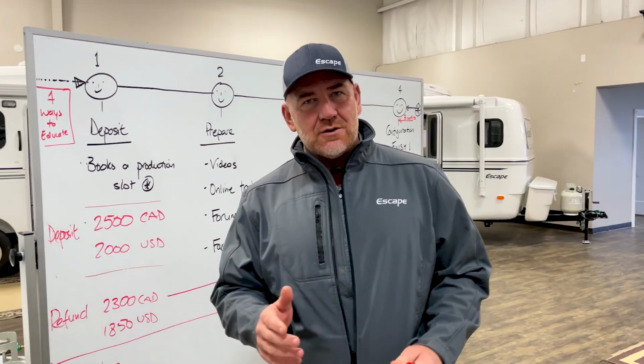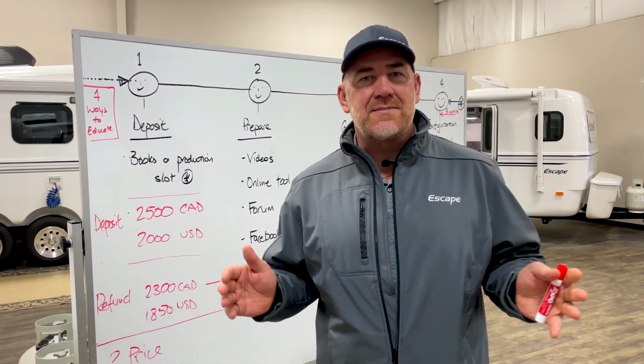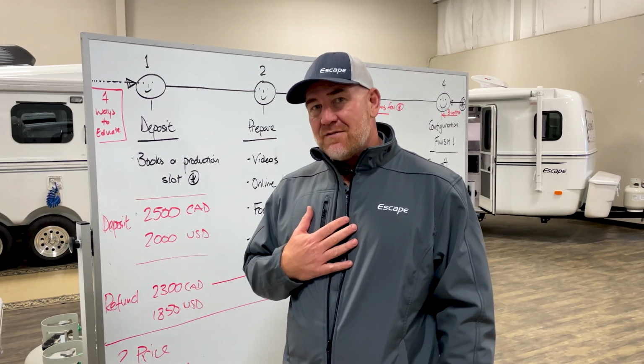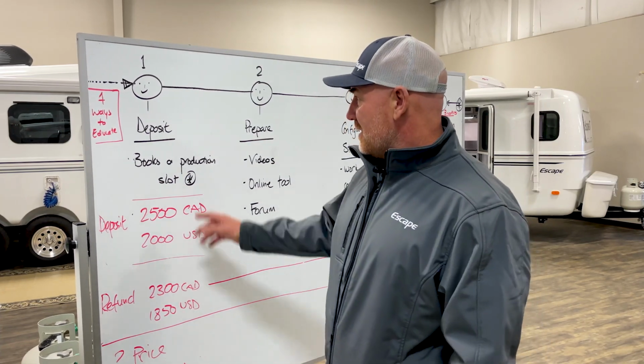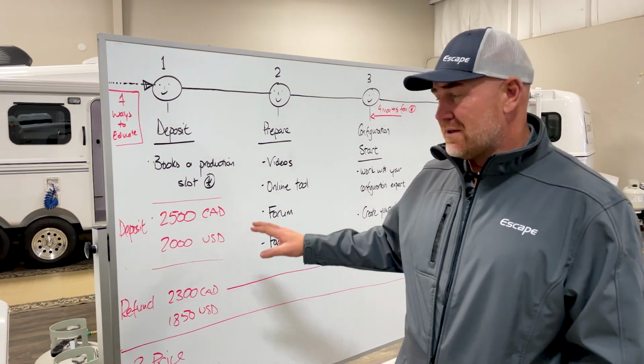Now, let's assume you've gone through that process and you're like, absolutely, I want perhaps the best travel trailer available on the market today that will give me the level of personalization and customization that I feel like I deserve. And you decide, I want to go ahead and put a deposit in. This is a very important stage for us.